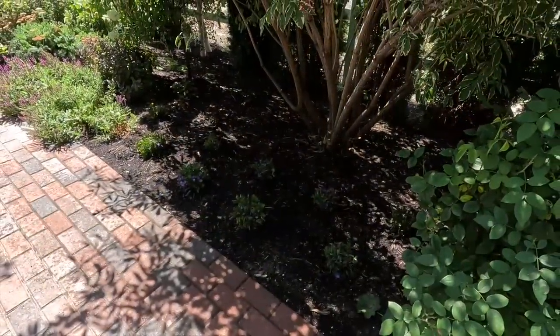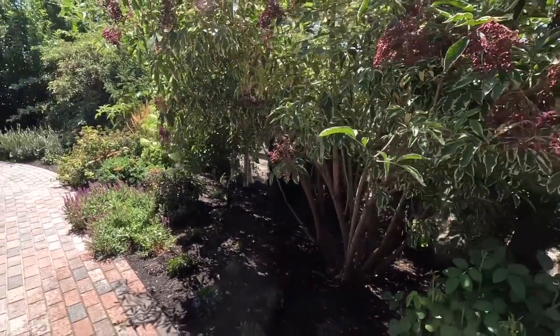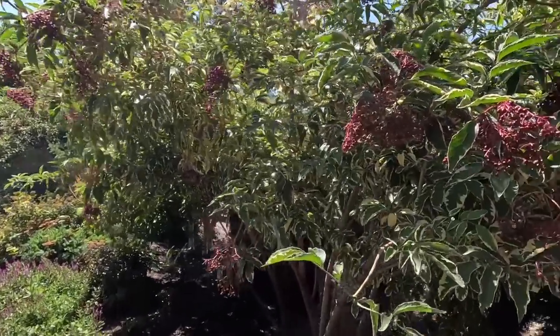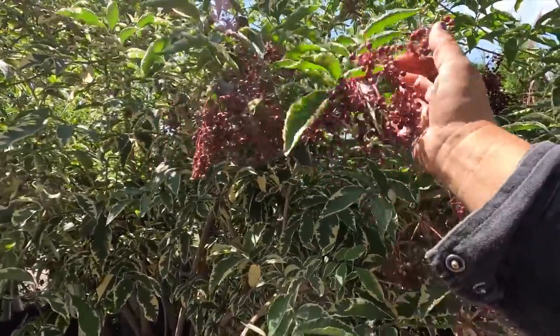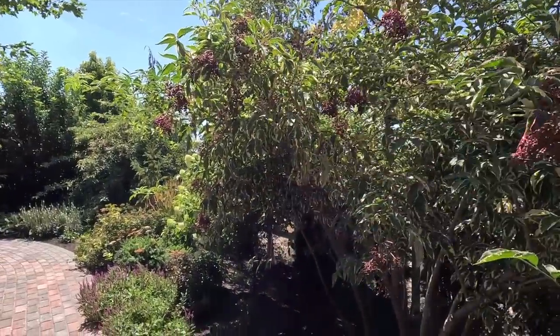And there we have it, all 10 of the campanulas tucked in underneath the elderberry shrub that we trimmed into a tree not long ago. I actually had to trim a few branches off of it today because it had already started to come back over the pathway. Plus, when these berries set, which are absolutely gorgeous, they do make the branches a little heavier. So oftentimes if you clip off some of those, the branch will kind of lift back up.